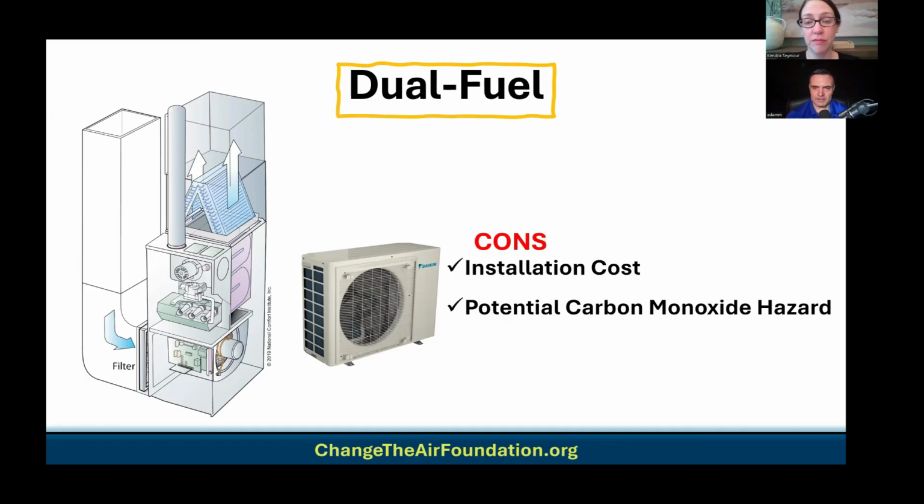Most of the carbon monoxide detectors or alarms that you buy off the shelf at Home Depot are something called UL 2034 certified. So as long as your house maintains less than 70 parts per million carbon monoxide, it will never go off. It will read zero on the alarm indefinitely, forever. And then once you get up to 70, it will sound.